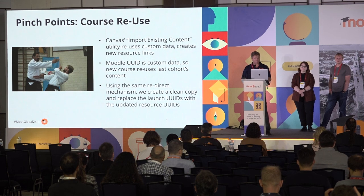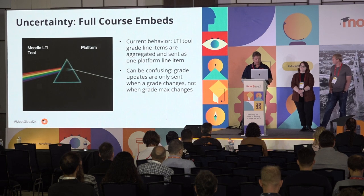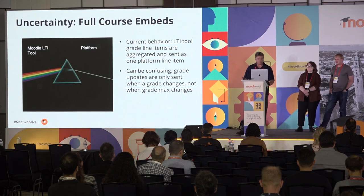Subsequent requests using the old custom data from this new LTI context have the custom data rewritten to instead use the equivalent content from the new Moodle course created for that Canvas course. One thing we're unsure about is how to handle grades in full course embeds. The existing enroll LTI component aggregates all the course grade items and sends them to a single line item on the platform, since that's all you can do in LTI 1.1.